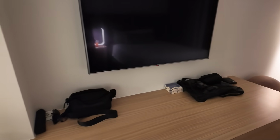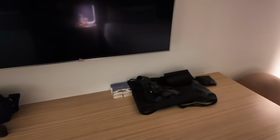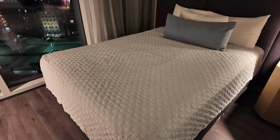Fantastic how you've got plug sockets underneath the desk down there too. I think maybe another couple of plugs on the right hand side would have been good, which it doesn't have, but you have got this lovely surface all the way across, which is fantastic. And then obviously you've got the beds just over here.